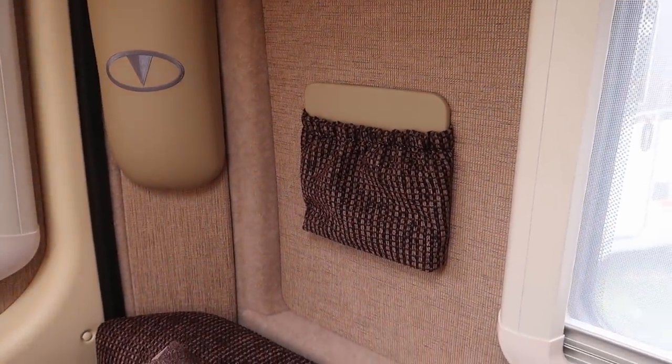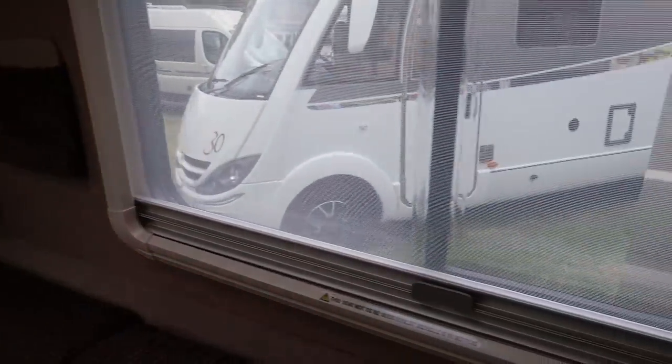And all these windows, the side windows, open, don't they? Yeah. And they've got fly screens and blinds, sort of mechanism, and that one's got a sliding one because of the door.